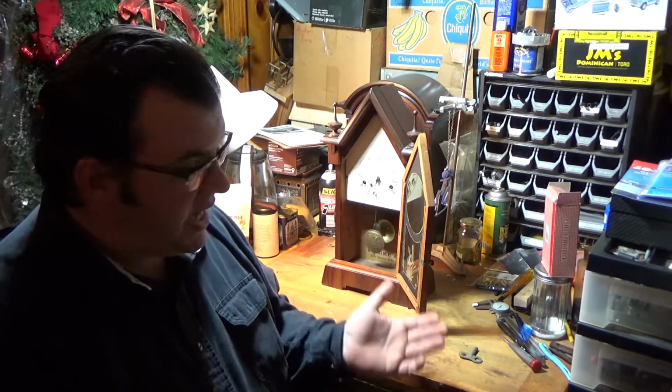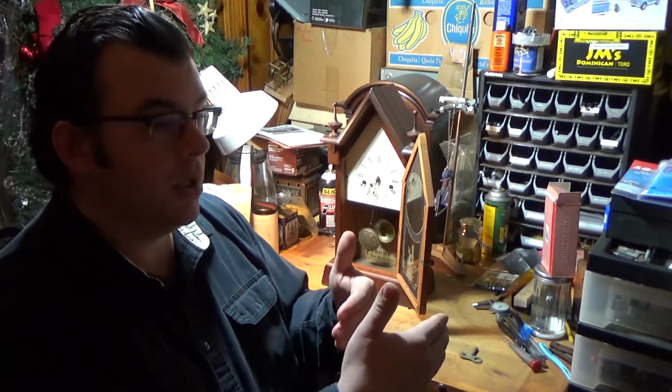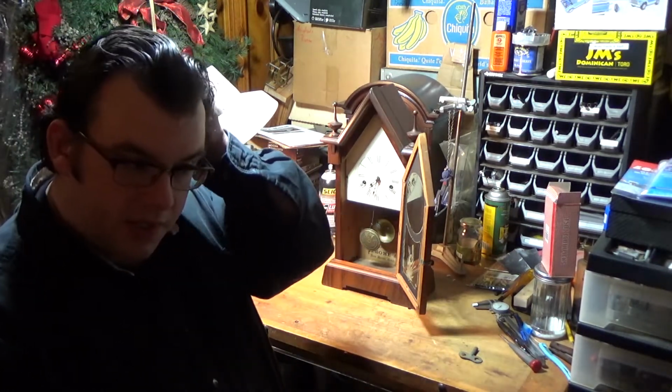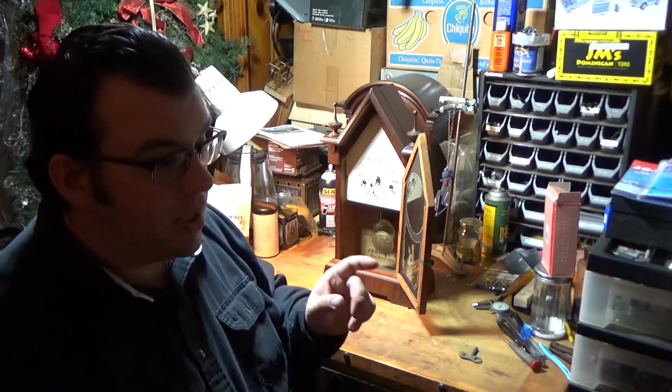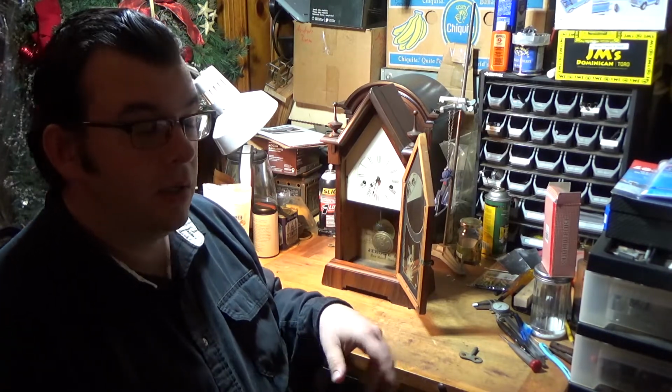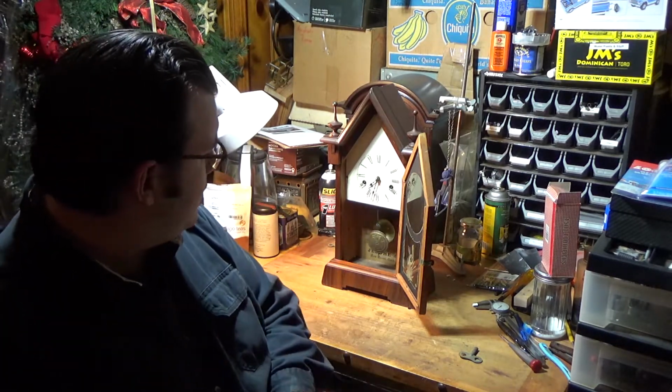This clock was made during the transition period between Jerome and Company becoming New Haven. So this clock was still manufactured under the Jerome and Company name, but it contains a New Haven clock movement. And that's from the factory. They're all like that. There's a couple different styles of this one. They call this one the number 251.